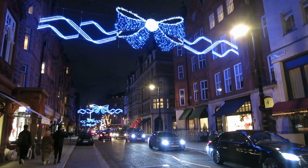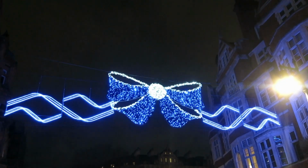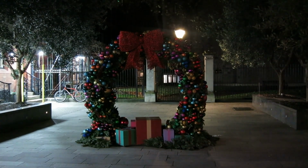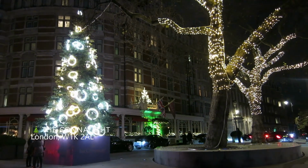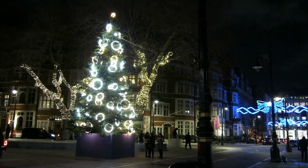Stroll through the streets of Mayfair, where the blue ribbon Christmas lights elegantly dress up the neighborhood. Indulge in the opulence of the Connaught's Christmas tree, a sight to behold that radiates luxury and holiday splendor.